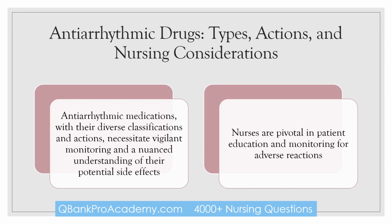Antiarrhythmic drugs: types, actions, and nursing considerations. Antiarrhythmic medications, with their diverse classifications and actions, necessitate vigilant monitoring and a nuanced understanding of their potential side effects. Nurses are pivotal in patient education and monitoring for adverse reactions.